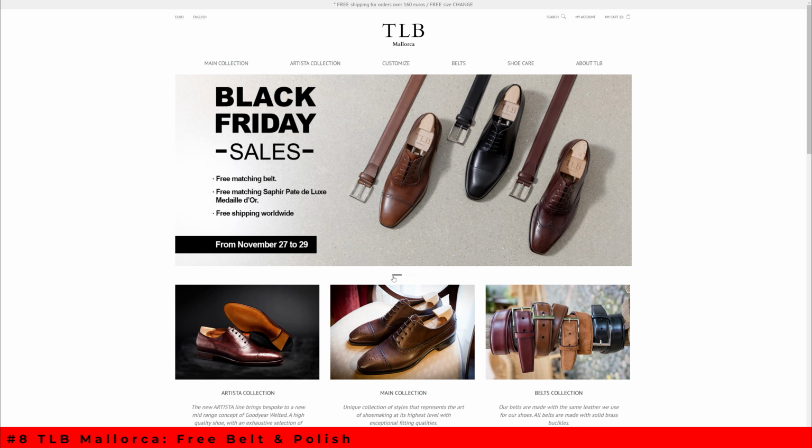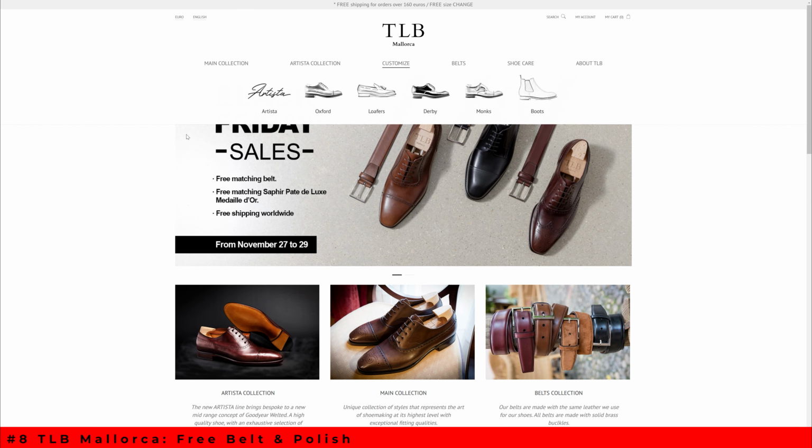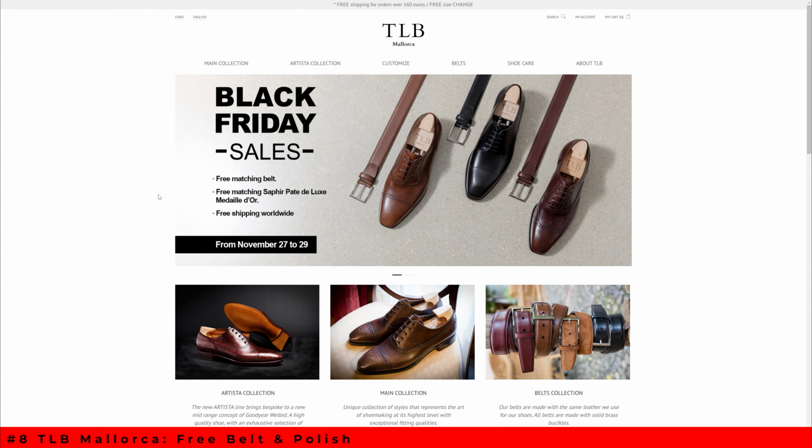Now let's move on to TLB Mallorca. You can see here that their Black Friday sales are very limited and they are very specific. I know the owner, Tony, he doesn't do and should not do discounts because his product is pretty good and it's already operating on lower margins and the prices are fair.